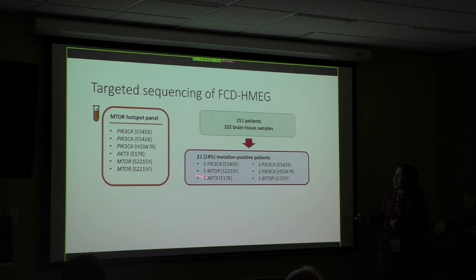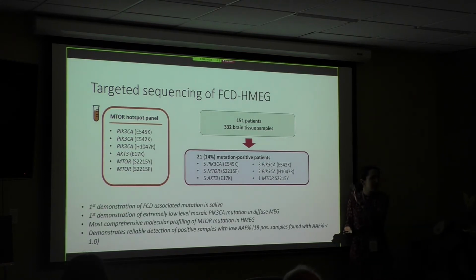And this is a breakdown of the mutations that we found in the different genes. They showed us a number of really interesting insights, and I'll show you these as case examples real quickly, 3 examples specifically from patients.